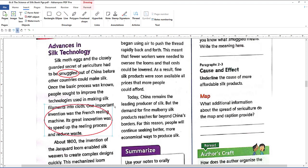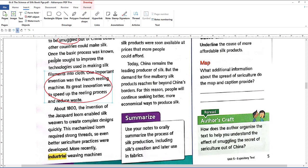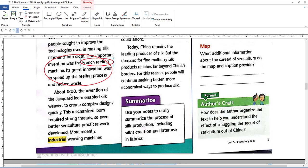Okay, one important invention to help us produce the silk better was the French reeling machine. Its great innovation was to speed up the reeling process and reduce wasted time. So remember the French reeling, this one. About 1800, the invention of the Jacquard loom enabled the silk weavers to create complex designs quickly.